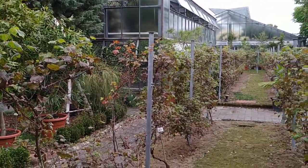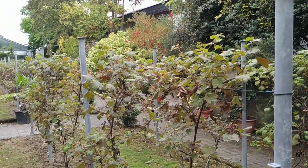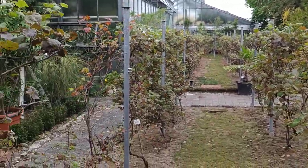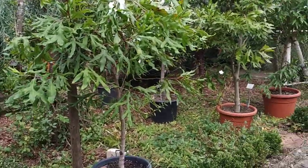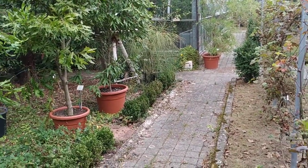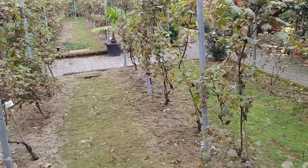I'm in the inner courtyard of the Botanic Garden of Marburg, where they keep the less frost-hardy species. And it's really amazing what you can achieve at 350 meters above sea level. That's over 1,000 feet, in zone 7A. Actually, around here everything is zone 7A, even the lowlands.